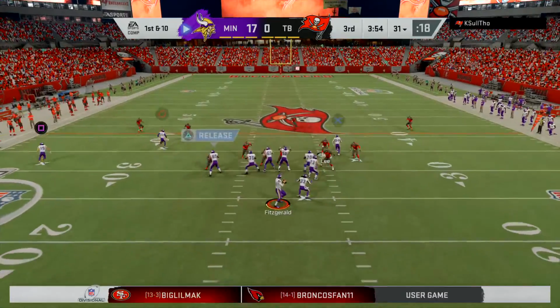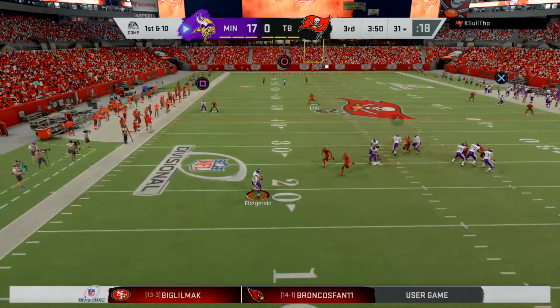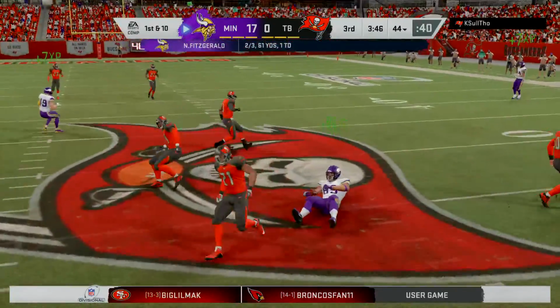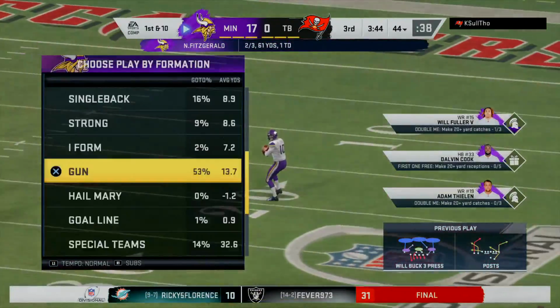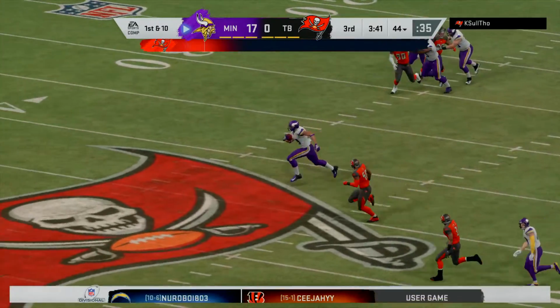On 1st and 10, Fitzgerald. And it's a short one here, complete to his tight end. First catch for him in these playoffs. He was held without one last week, but he's got a first down on that effort.